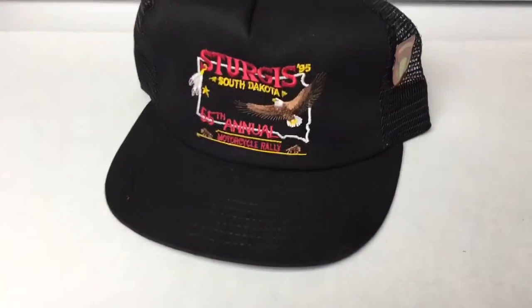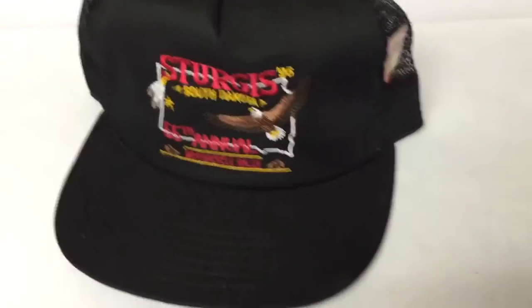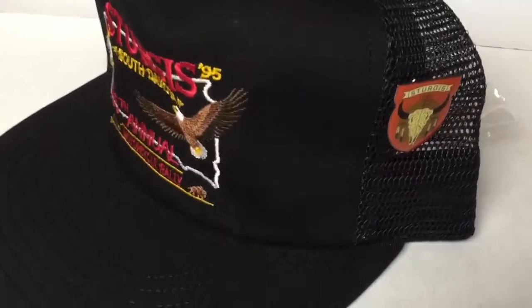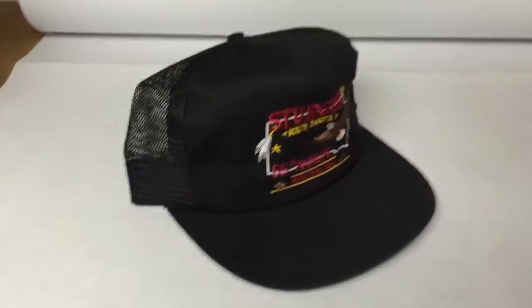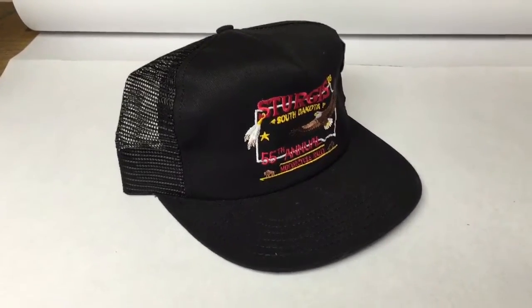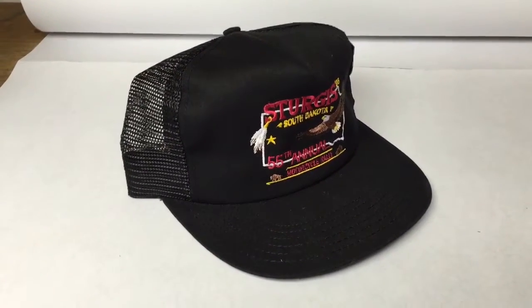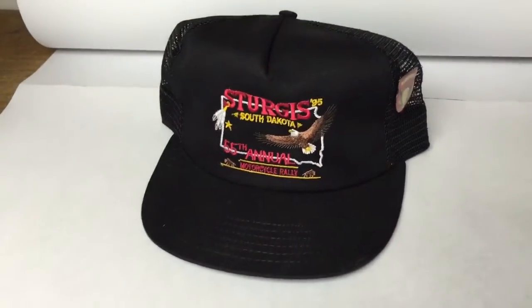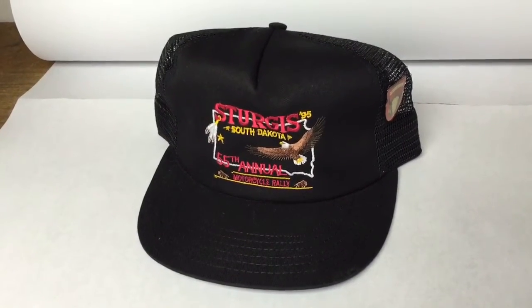This trucker hat is from Sturgis, South Dakota, the 55th annual rally. That was a few years ago. And it's even got a little hat pin on it. And I found this at a garage sale. These are one of those local items that I see all the time and kind of overlook, sort of like Mount Rushmore caps. But I happened to pick this one up because it looks so nice, and it paid off. It was only $1 and it sold for $40.